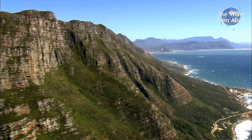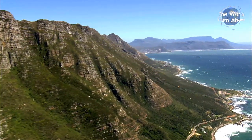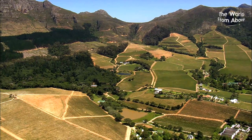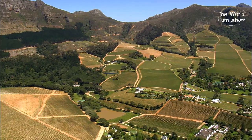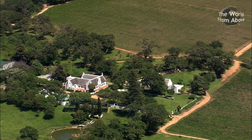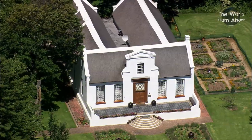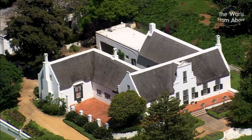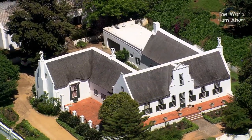The weather patterns around the Cape area do have one very beneficial effect, and that's on all the vineyards, because South Africa is one of the world's great wine producers, with a history that goes back to the Dutch settlers in the late 17th century. These are just some of the beautifully maintained historic estate houses in the shadow of Table Mountain at Constantia.